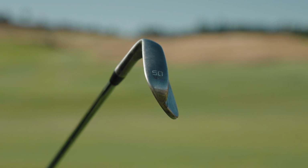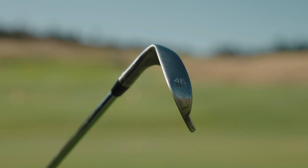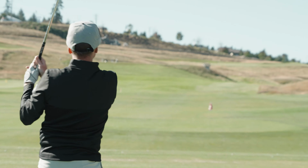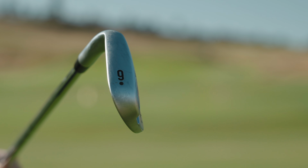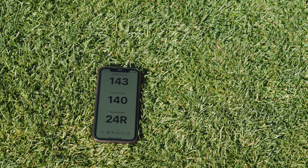Gap wedge in the brushed steel. This one, probably my least used club actually. I also added a 46 degree, mainly because the pitching wedge from my iron set had supply issues. If you've seen my iron fitting video, you'll know that I now have Callaway Apex Pro irons with a 105 gram Dynamic Gold stiff shaft, and they've been awesome.